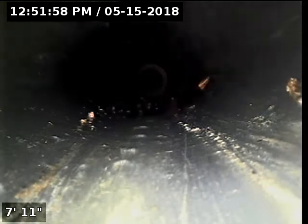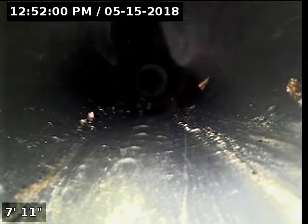4-inch ABS cleanout. I'm at the bottom of the sewer line now. I'm going to zero my counter and finish my inspection.